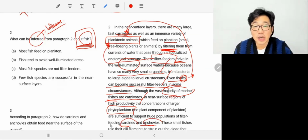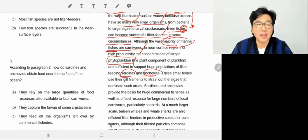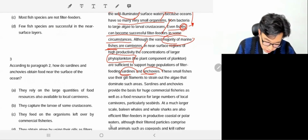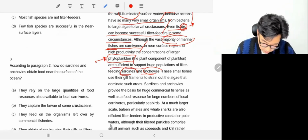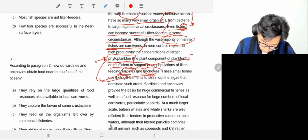So sardine cans, like tuna cans, right? Even humans enjoy them. And anchovies, the very small fish that you can find in Italian pizzas, that salty, small fish, anchovy, right? Or seafood pizza, not seafood fish, seafood pizza, right? So what is it saying? This food source is enough to support some of these filter feeding fishes.